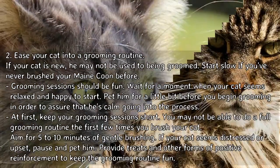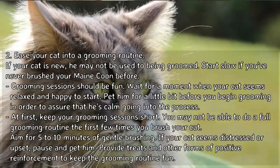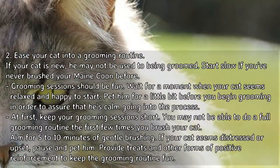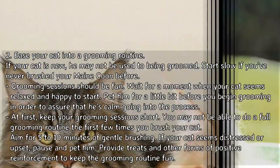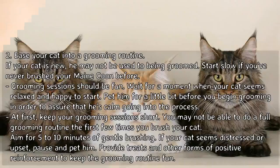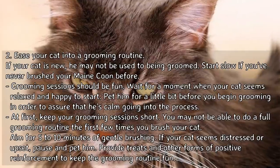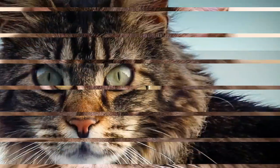At first, keep your grooming sessions short. You may not be able to do a full grooming routine the first few times you brush your cat. Aim for 5 to 10 minutes of gentle brushing. If your cat seems distressed or upset, pause and pet him. Provide treats and other forms of positive reinforcement to keep the grooming routine fun.